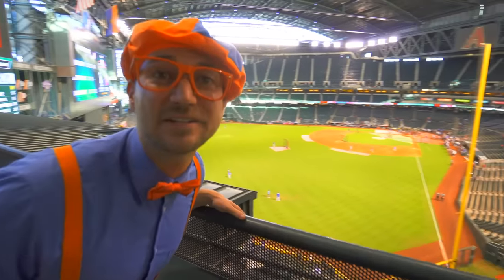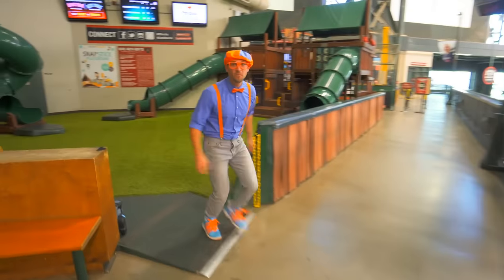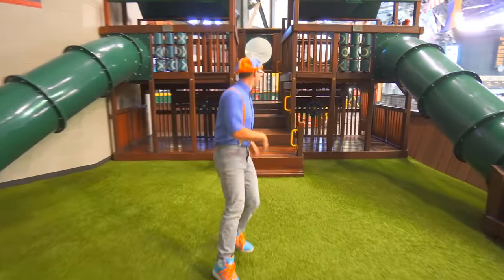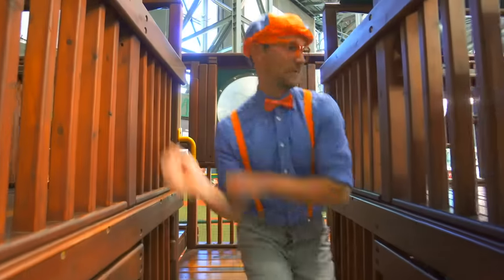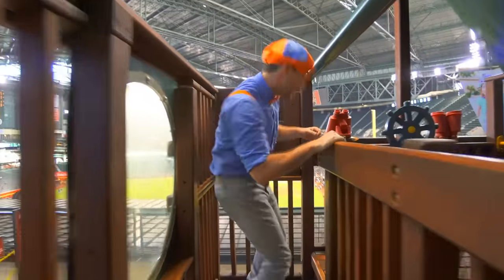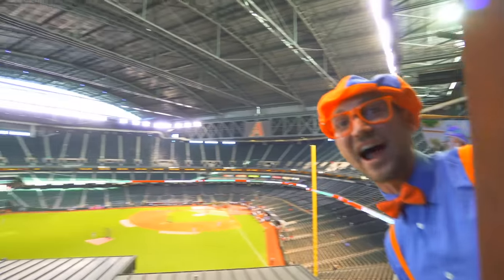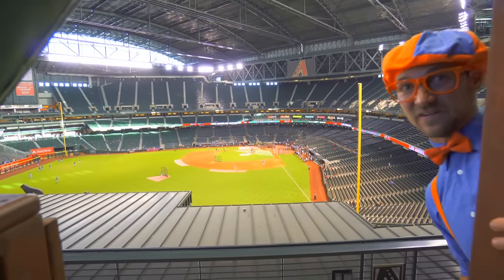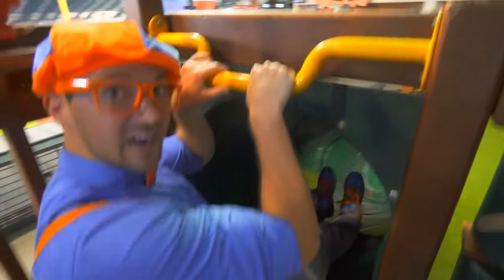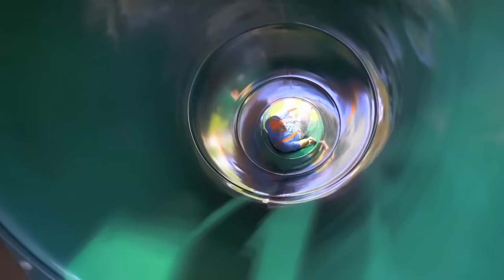I was just watching the players warm up. Whoa, pretty cool. Hey, check it out. Ooh, a playground. This stadium rocks. Whoa, come on. Whoa. Whoa, look. Whoa, we're so high in the air. What a great view. All right, now let me go down the slide. Okay, here I go. Whee! Whoa!